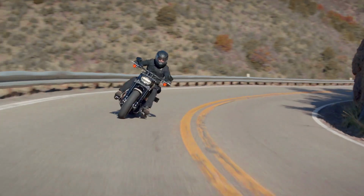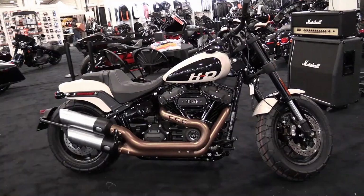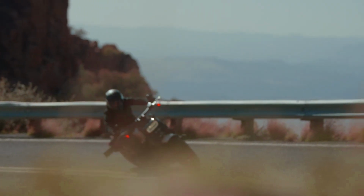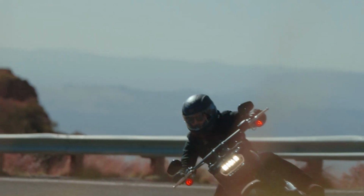The Fat Bob 114 features a stiff chassis, inverted front forks, and dual-disc front brakes for enhanced handling and stopping power. It offers modern amenities like LED lighting, a digital instrumentation cluster, and optional electronic rider aids.